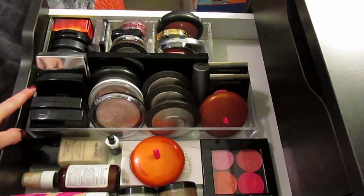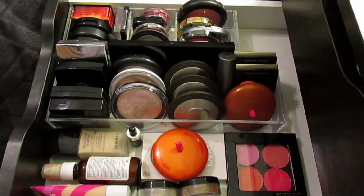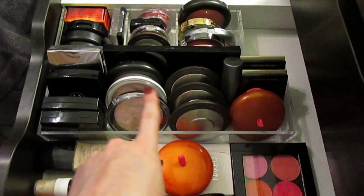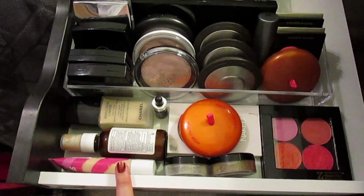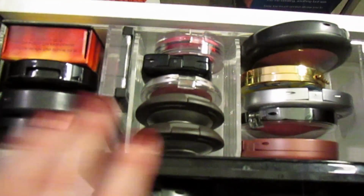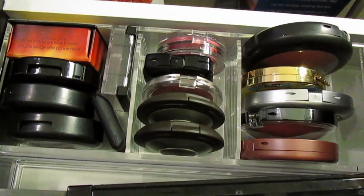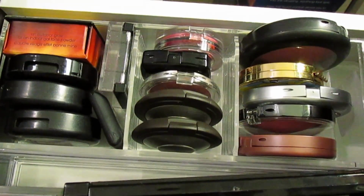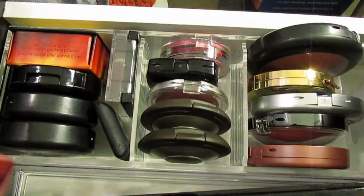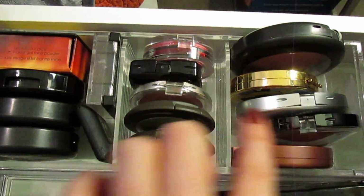Then this is my face drawer. So this drawer didn't change too much. It used to only have like my blushes, highlights, and bronzers. But then I decided to add in my foundations and powders. So I love these acrylic things. I said I tried to condense my storage, like my organization type things, but I love these for blush. I think I got this at Target or Marshall's. It has just 3 sections.